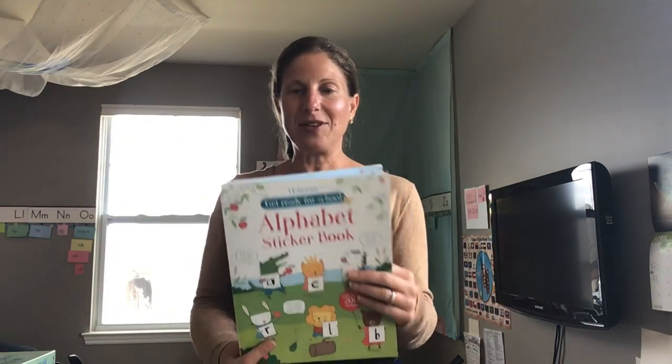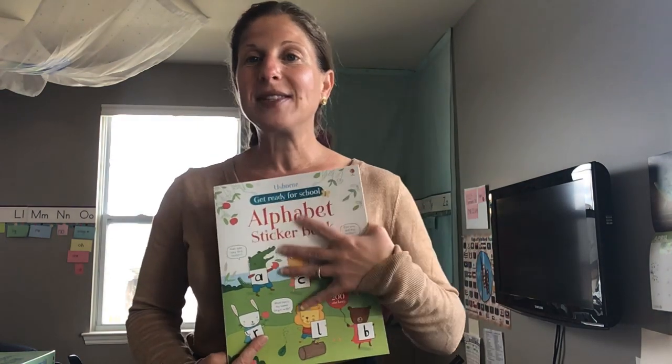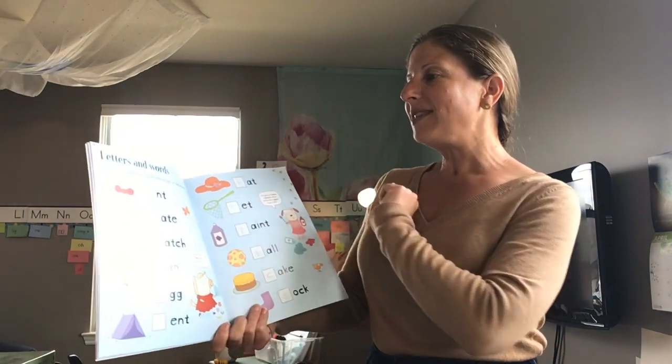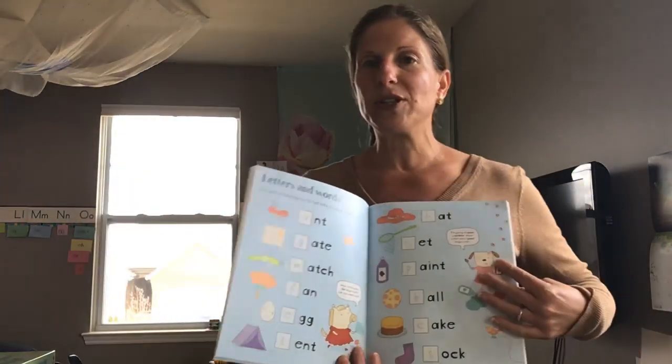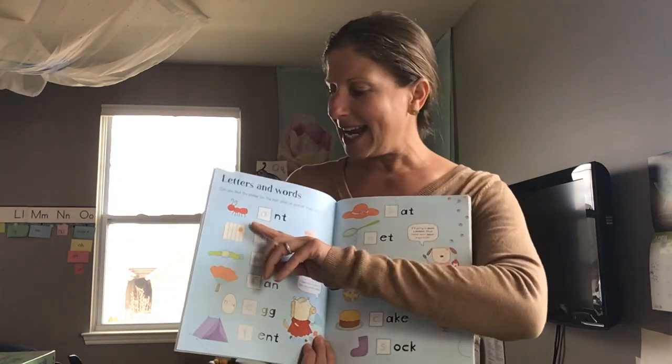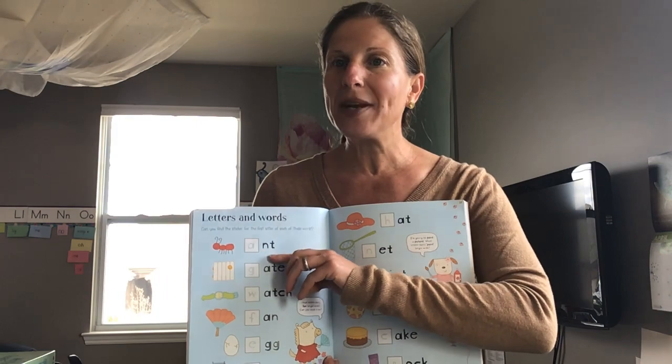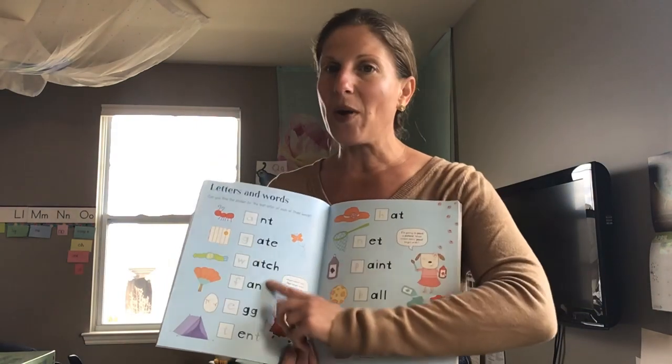I have got my little bear. Another sticker book. Stickers are awesome. They're fun. They're engaging. This one is the alphabet sticker book. How great! Can you find the sticker for the first letter of each of these words? We're working on letter sounds. Ant. So not only do we see it shadowed, but we're going to say it, read it, and then stick it. And we're going to go right on down.